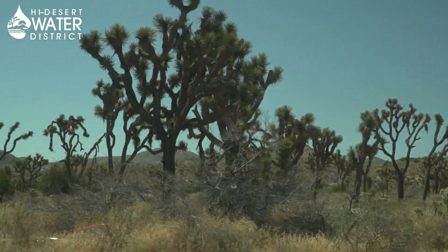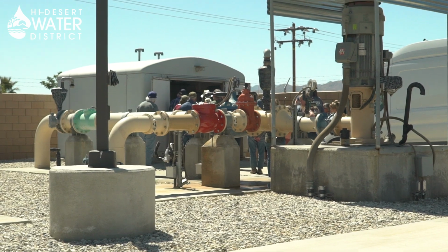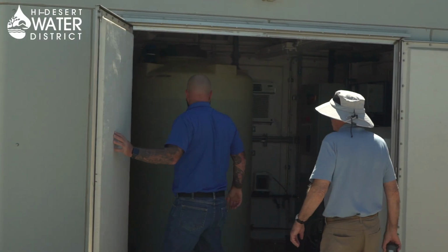We're gonna go down, we're at one of our well sites. This is well 20. Our guys did all the concrete. They did all the fencing in this place. They installed the building. This is one of our biggest wells. This is our newest well.